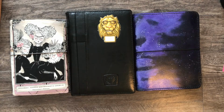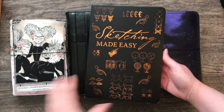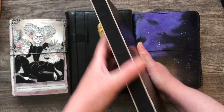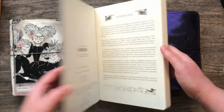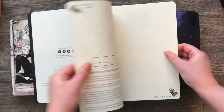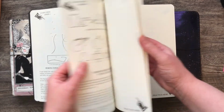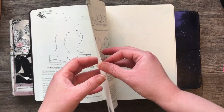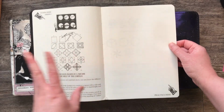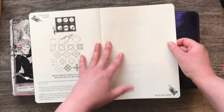I had planned to move into this, which is not a journal. It is a sketching instructional book, but I liked the cover, and it is Coptic bound. The paper is really nice, and also I just liked the vintagey style. So it does basically teach you how to draw things, and then it gives you all this blank space. So my intention with this was to use some of it as it was intended.